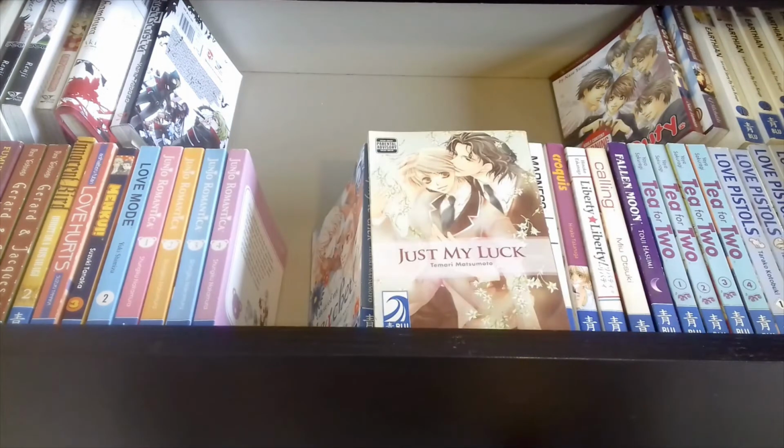This is Temari Matsumoto's Just My Luck. I know I have another copy of this in my other collection. So this is another extra, but I still haven't read either of them, so this is going to be a bit repetitive of me going, yeah, I've got this, I haven't read it. But I'm coming to the ones I've read, don't worry, I've got ya. But I haven't actually read this one yet.